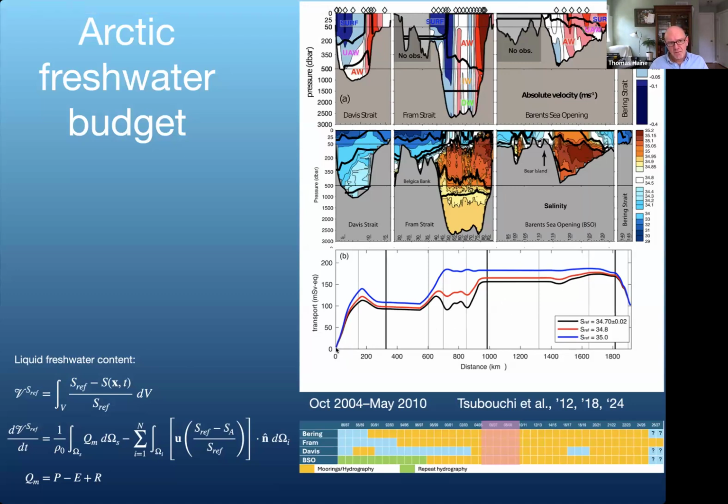So it starts over here at 0 on Baffin Island, and then you go all the way around to Bering Strait. Now, Taka has computed this with respect to 3 different reference salinities. So I've showed you 34.8 most of the time. And you can see that the individual curves depend on the reference salinity. And that's because there's an ambiguity in interpreting a flux across a strait where there is a non-zero volume transport, if you use liquid freshwater content computed with respect to a reference salinity. So for example, you would come to different conclusions about the role of the East Greenland current depending on your reference salinity.